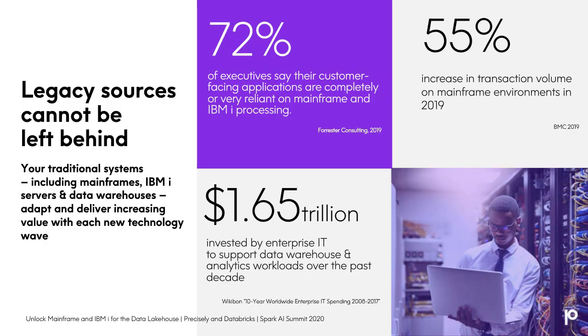Now, let's start the discussion today by talking about why this data matters. Why does a mainframe matter? Why does a system like an IBM matter to your business? Now, one of the key pieces I'd like to point out here is data that lives inside of some of these traditional or legacy systems, be they a mainframe, an IBM server, legacy data warehouse, a relational transactional database. They continue to adapt and deliver increasing value with each new wave of technology.